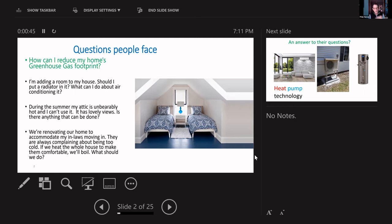There are other questions that people face around heating and cooling. I'm adding a room to my house. Should I put a radiator in it? What can I do about air conditioning? Again, heat pump will turn out to be a good answer for that. During the summer, my attic is unbearably hot and I can't use it. It has lovely views. Is there anything that can be done that can allow me to take advantage of it?